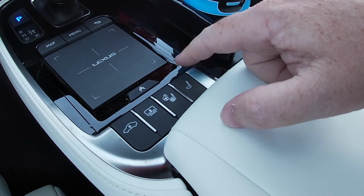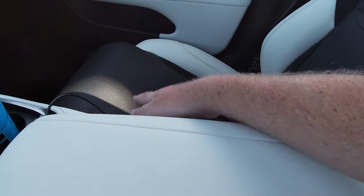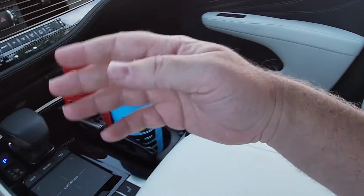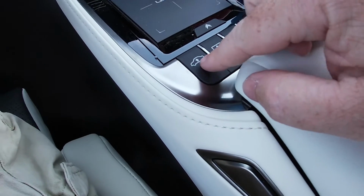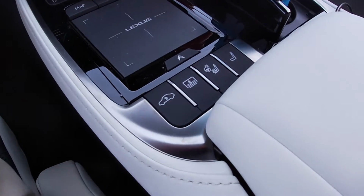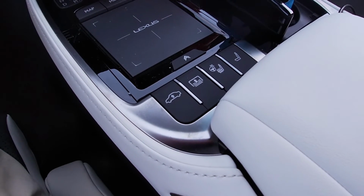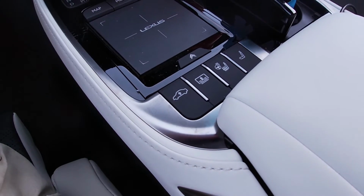You have the button to control all of the seating surfaces, including the adjustments for the bolsters, both top and bottom, things like heating, ventilating, your heated steering wheel, and so on. But my favorite one is this guy right here. That button is the one that allows the adaptive air suspension, or the variable air suspension, you might say, to be raised all the way up in the air.